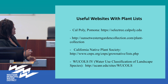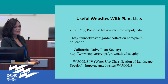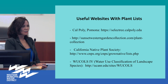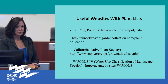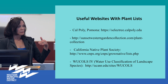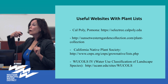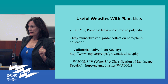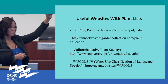And then there's the Sunset Western Garden Collection, the California Native Plant Society, and then this last one, which is a really weird name, WUCLS. WUCLS is the Water Use Classification of Landscape Species. My friend and colleague, Dr. Dave Fugino up at Davis, took over the project after Dr. Larry Costello retired a few years ago. And this is used widely by designers and architects that are linking into the water budget that we all have throughout California. So the searchable database covers very low, medium, and high water using plants.